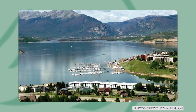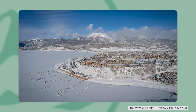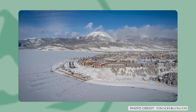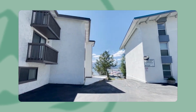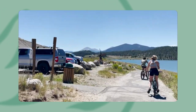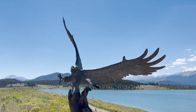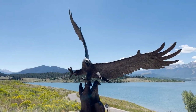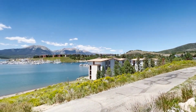So the downtown corridor of Dillon is really a high density area with a lot of condominiums. So a lot of waterfront condominiums where you can access the lake. The bike path, as you can see, goes around Lake Dillon, which is super nice. And there's just gorgeous views, as you can see the 10-mile range beyond the Eagle.